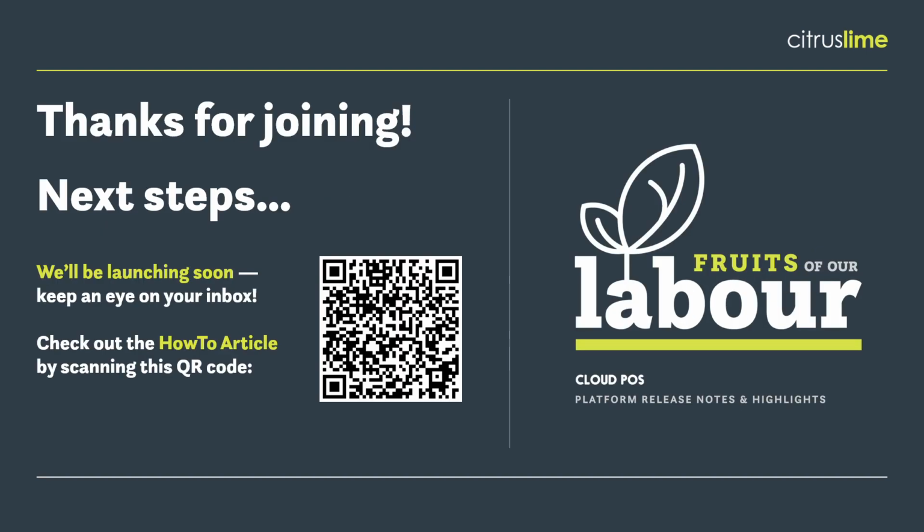Next, we'll be launching the two-way SMS very soon, so keep an eye on your inbox. Once it's available, we'll let you know, and then you'll be able to reach out to the support team to say you'd like to get started, and we'll take care of the technical setup for you. For now, you can check out the how-to article by scanning this QR code.